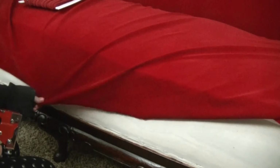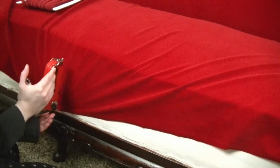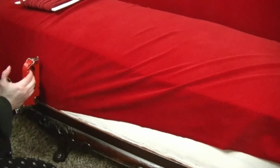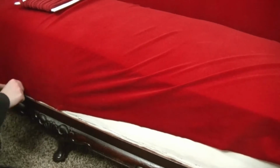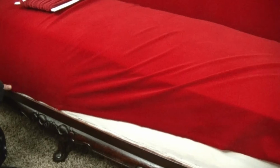And I'm probably going to have to use a staple gun upside down again for this part, so wish me luck. Bam! There we have it. So once again, we're going to be moving from the center outwards, so that's what we're going to do. So as you can see already, the edge of the new foam that I put under here is going to round out the tighter that I pull this. So trust me, it'll help.